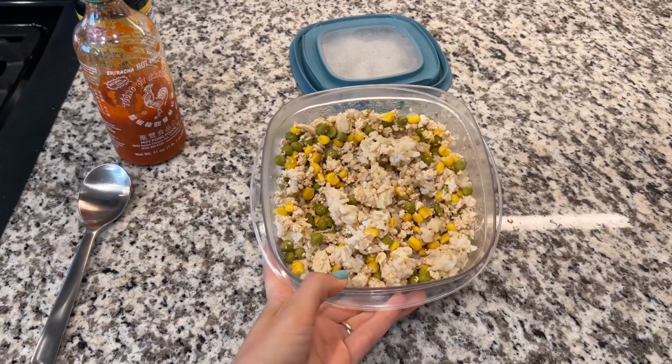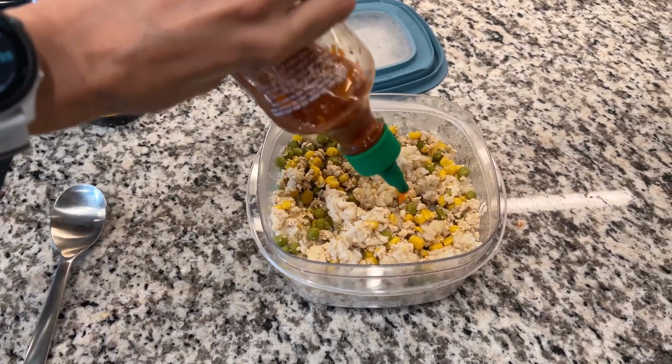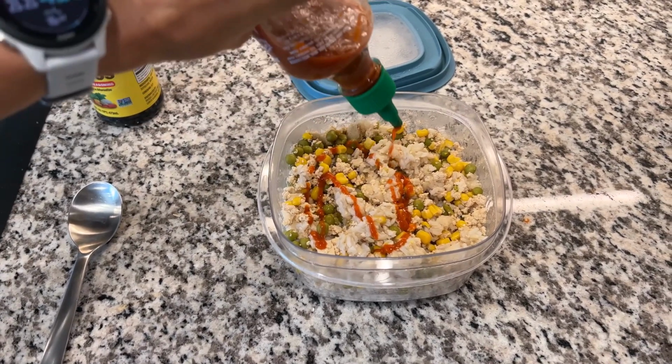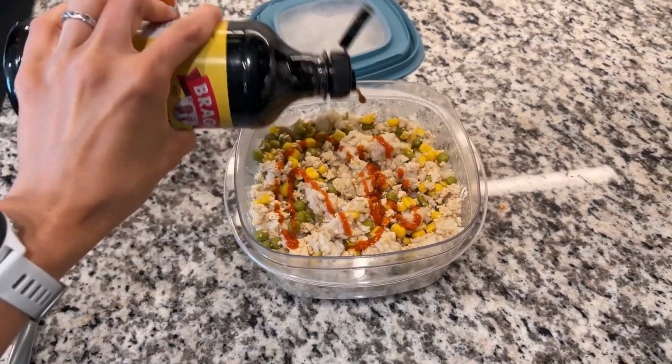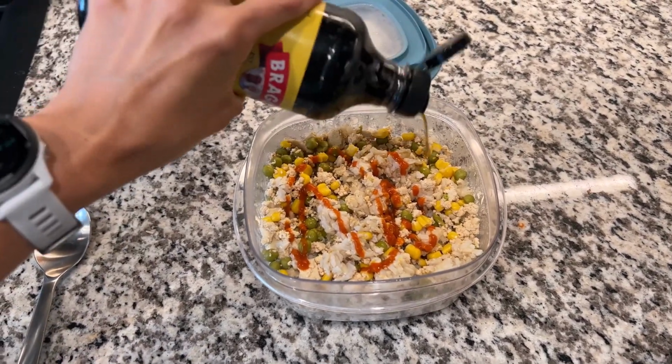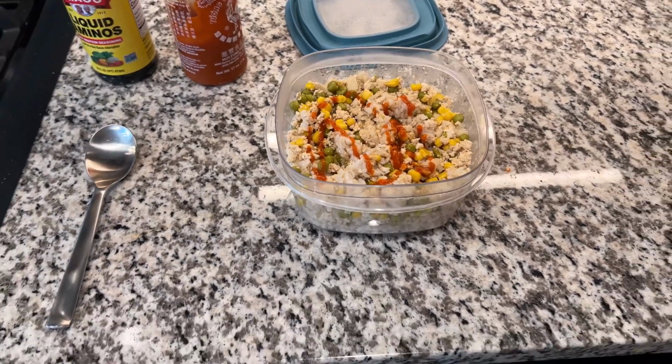Okay, it's day 3. Eating the same thing, rice, tofu, and veggies for lunch. And I'm just putting my sriracha and my liquid aminos. And this has been really good and super filling. The last 2 days, I actually haven't finished the portion that I made.